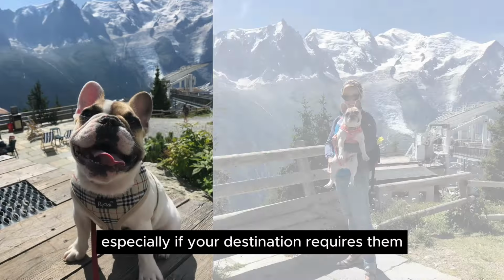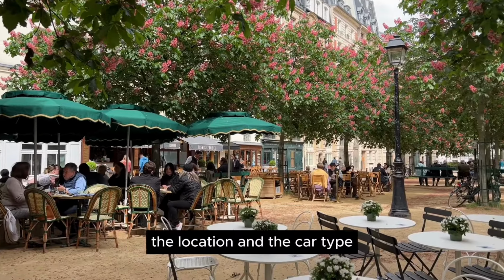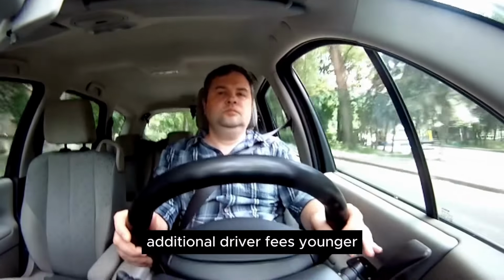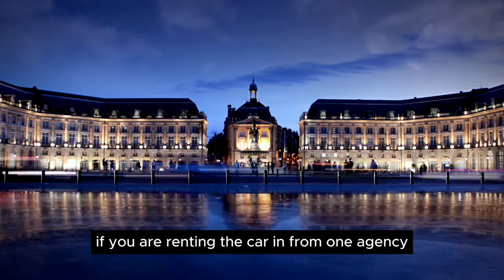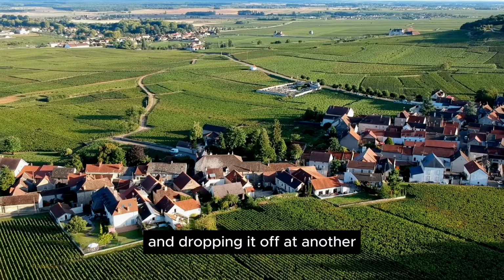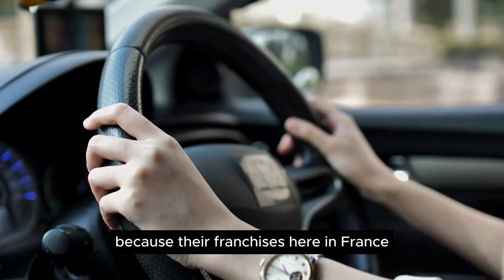Now, let's talk about costs. The average price of renting a car depends upon how far in advance you book, the season, the rental agency, the location, and the car type. But here are some extra costs to consider. Additional driver fees, younger or older driver fee, a one-way surcharge, and that means like if you are renting the car from one agency and dropping it off at another, you're not going to return it to the same agency. They will charge you for that, again, because they're franchises here in France.